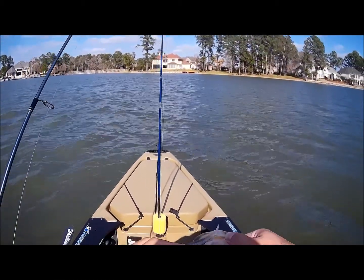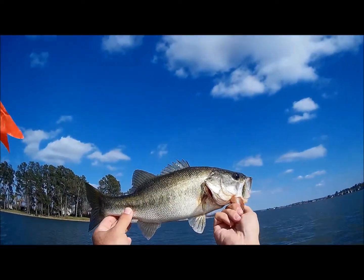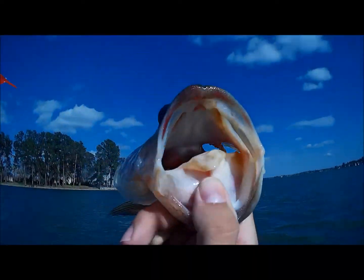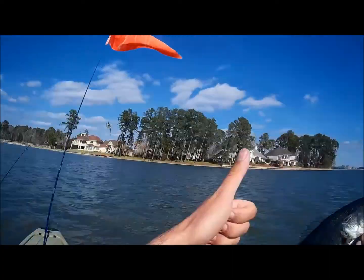Not a bad bass. Oh, yeah. Good looking. Let's get some more.